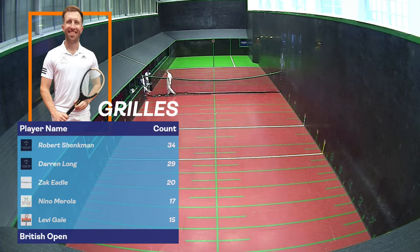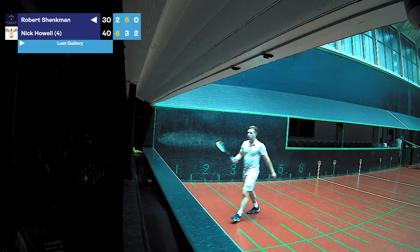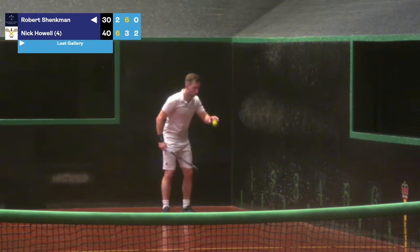Here we go. Rob there is still in the lead with 34. He's trying to get onto this today, isn't he? Yeah, he absolutely is. Levi still holding up the bottom there with 15. Dead on. Rob with 27. Last gallery.